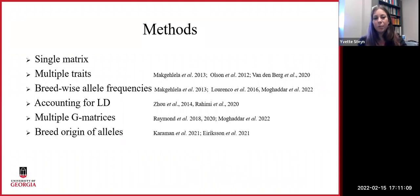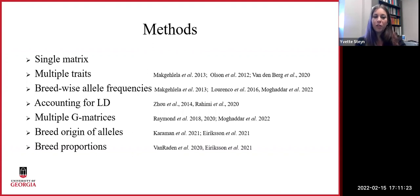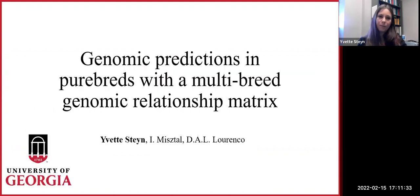Breed origin of alleles, mostly from the Dutch and Danish people. This is particularly important in crossbreds and has been good for them. The improvements, when found, were usually when the breeds were very different. And breed proportions was one of those that I approached, and Paul VanRaden did it here in the dairy cattle. It was also done in simulated rotational crosses by the Danish.